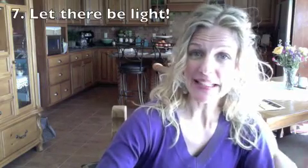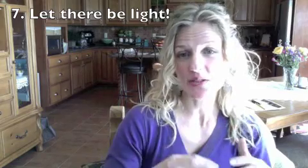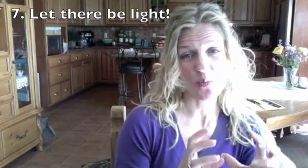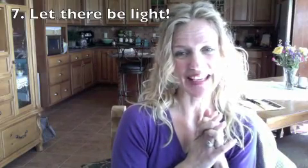Turn on every light and open every window, blind and curtain in the house. We want lots of natural light. We want lots of light. Nothing hurts the sale of a home more than a dark home that feels just too cave-like and cold. We want lots of natural light shining in everywhere it can.